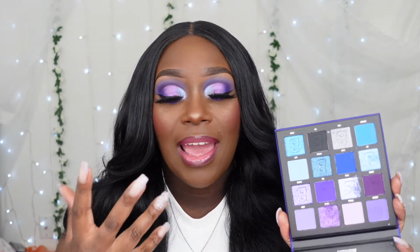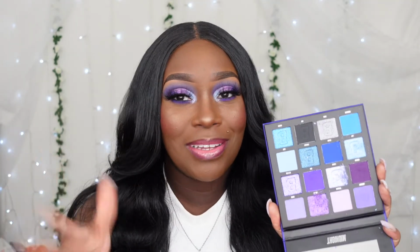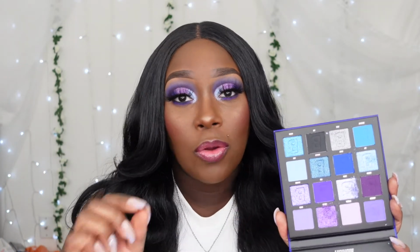I felt like I had a palette like this already, so I didn't get the big one, but honestly now having this one, I kind of want the big one. But I'm not going to do it because the thing I didn't notice is that some of the eyeshadows are going to repeat. So it was kind of silly of me to buy the smaller palette when I know every single one of these eyeshadows is going to be in the big one as well, with other eyeshadows.